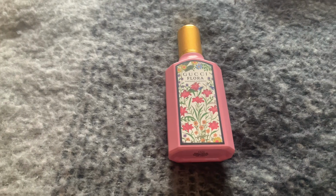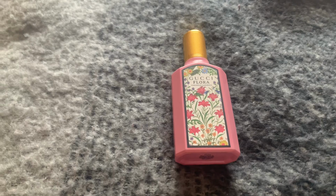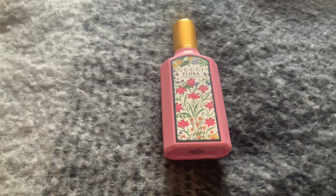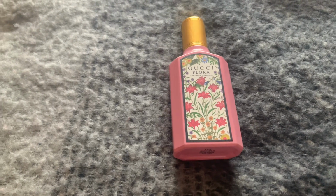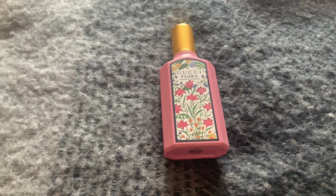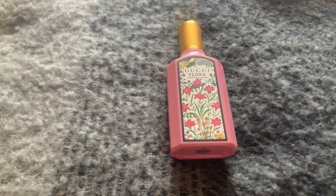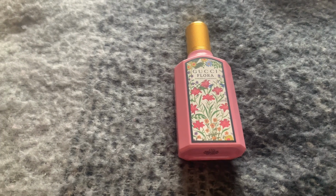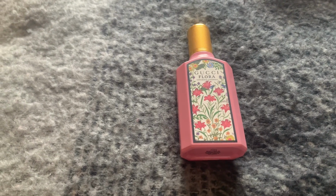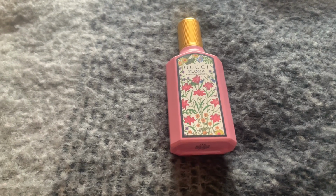But wait, let's just talk about the EDT quickly. So the EDT has pear and red berries at the top. In the mid, there is frangipani and gardenia. In the base, brown sugar and patchouli. Let's compare it to the new one. So you do get pear blossom in this one as well, and the red berries, but in addition to the top notes, you get mandarin orange. In the mid, once again, you do get the gardenia, you do get the frangipani, but this time you get jasmine absolute. And then you have the same base, patchouli and brown sugar.